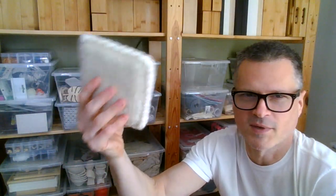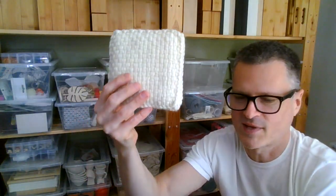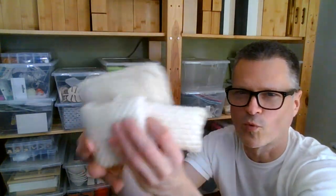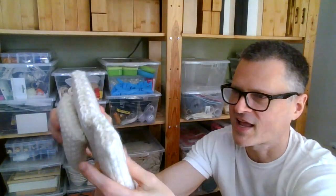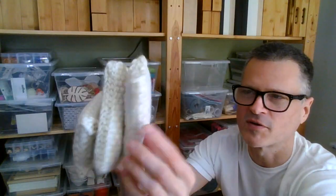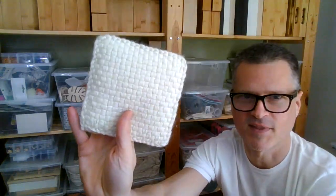Sometimes I make pot holders for no reason because I don't use them as pot holders. I just have this overwhelming need to make things with natural fibers, be it made out of wood or wool or cotton. I love holding those materials. I love looking at them. I love the off-white, the natural color of them. And anyway, so I had these square pot holders that make something like this.